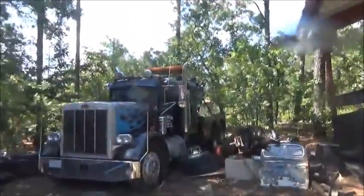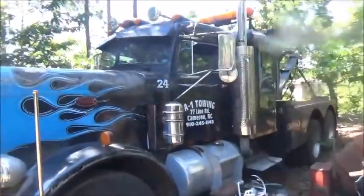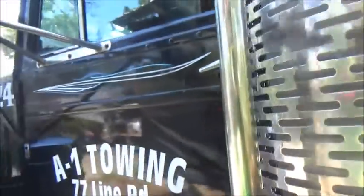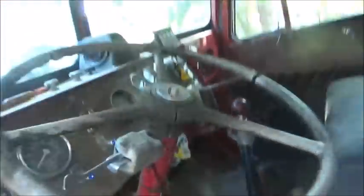All right. Okay, so we moved the sedan delivery here. It fired right up and I drove it out. And now, see if this thing will fire up. I've got the batteries on charge. Been letting them charge a while. Let's see what happens. Oh Lord.